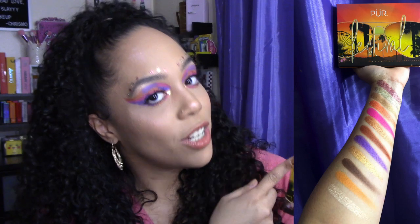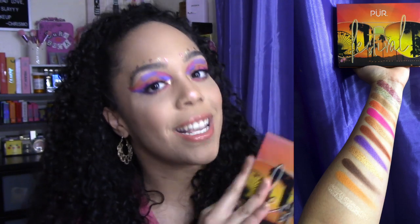So first we're going to start off with the Pure Festival palette. Here are some swatches that I took of the palette. The palette is absolutely gorgeous, and yes, it is on my eyes. So now I'm going to go ahead and show you guys how the palette works, and then after the palette I'm going to go ahead and put on everything else that I got in the box.